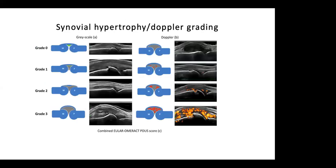So here is a nice image comparing the different gradings. If we look at the left-hand side, you've got all the different grades. You've got some nice diagrams as well. We've got grade 0, grade 1, grade 2, grade 3 as well. And this is something that I want you to maybe look at in your own time when the slides are shared, and it gives you a nice idea of the different grading. Normally grade 2 for both synovial hypertrophy and grade 2 for Doppler is usually more indicative of significant disease.